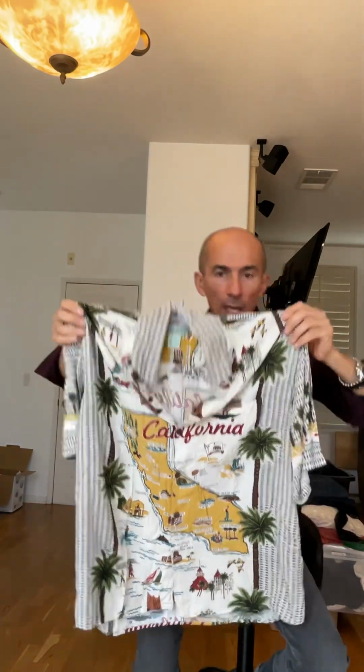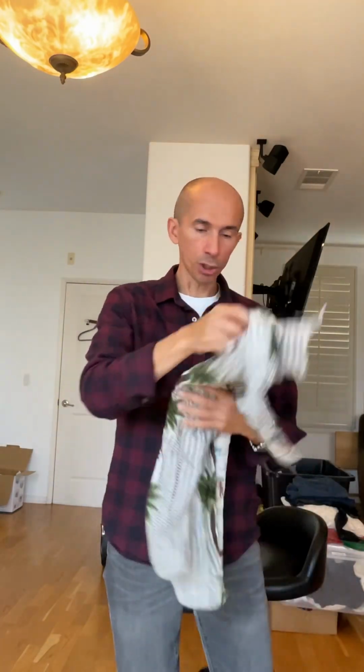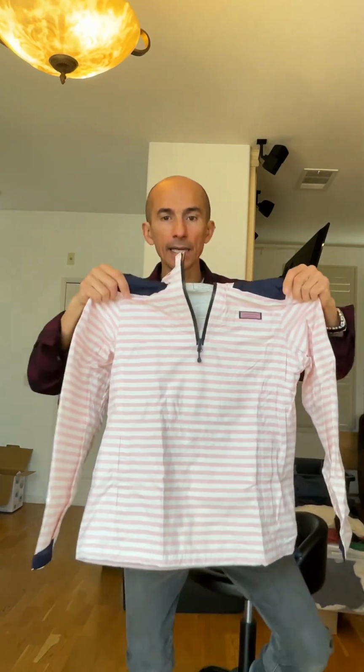It has all kinds of iconic places and things about California. And it is a good, generous size large, but it fits like a typical Hawaiian shirt, which is oversized, right? So it's a pretty big shirt. And it commands good money, so that's why I picked it up. Take a look at this.